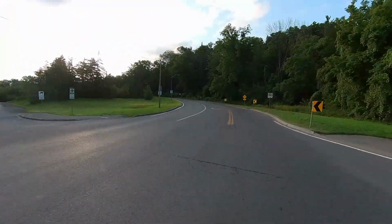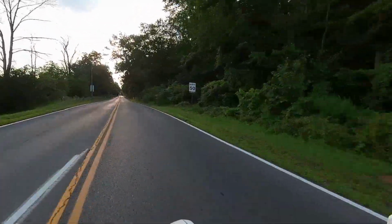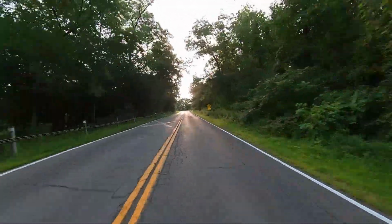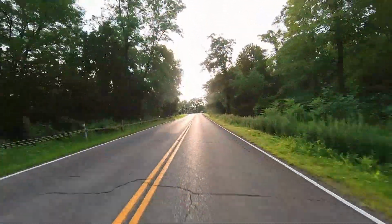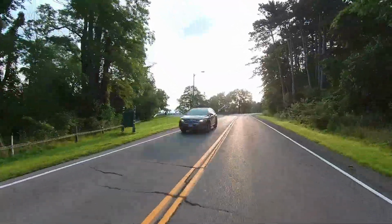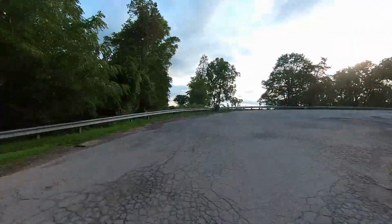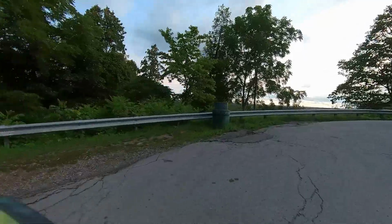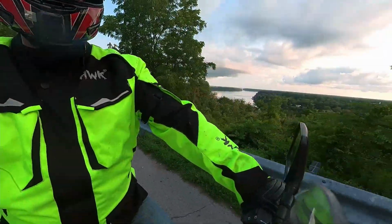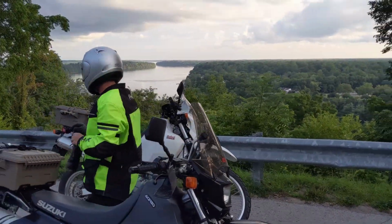Now this takes us up the escarpment almost 200 feet. And it's a really, really beautiful part of the ride here. Now, about halfway up the escarpment, you're going to see a pull-off on your left-hand side. And I strongly encourage that you stop in here. I truly believe this is one of the nicest views within the Niagara region, as it overlooks the Niagara River itself. And it's absolutely worth getting off your bike and taking a little bit of a stretch.